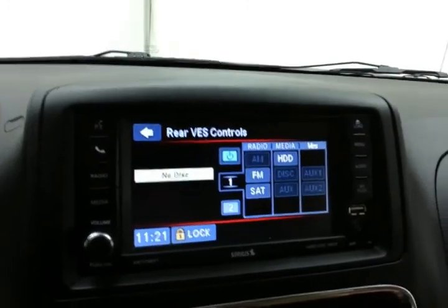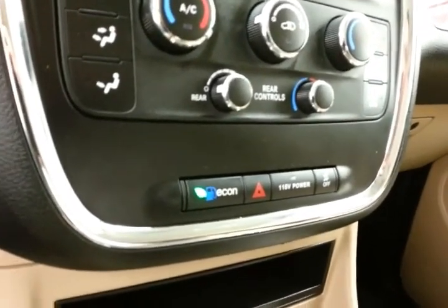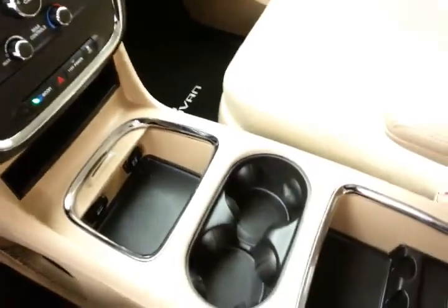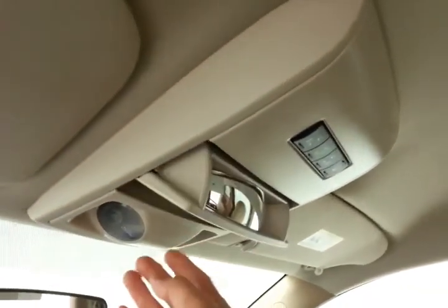And rear DVD controls. 3-zone temperature control: driver, passenger, and rear heat and air. Economy mode changes your shift points in your 6-speed automatic transmission to get you better fuel economy. Lots of storage space in the console, as well as a large glove box, and even more storage in the upper dash. Overhead, liftgate, and sliding door controls, and conversation mirror.